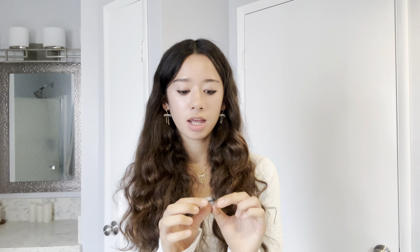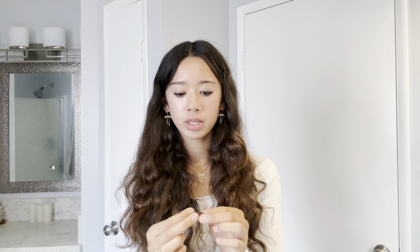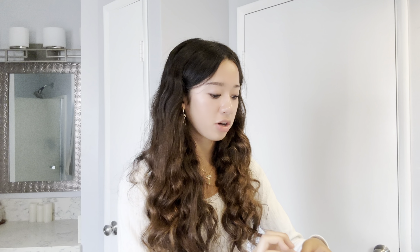I do have these falsies that I got for my birthday that I still have yet to use. I've seen a lot of TikToks about these girls just putting falsies on the ends of their lashes and it looks so good, so I wanna try that now. If it doesn't work out, this footage is not gonna even be in the video, but we're gonna try it just in case.